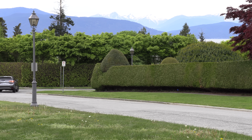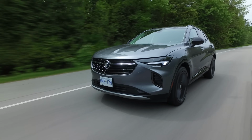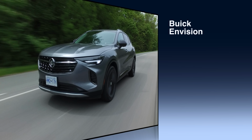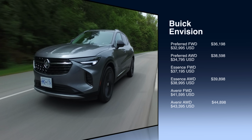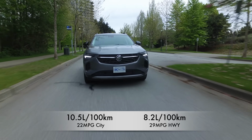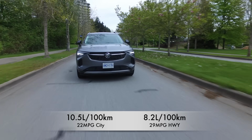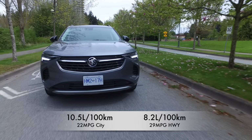Yeah, it's comfortable. So Buick is trying to get you interested because of the way it looks. It looks dynamic, but once you find the price, I think it's going to get some people excited. The Envision base model front-wheel drive starts at just over $36,000. The all-wheel drive base model is $38,500, and the Avenir all-wheel drive top trim is almost $45,000. Here's the fuel economy: 10.5 liters per 100 kilometers city, 8.2 on the highway. That's 22 miles per gallon city and 29 miles per gallon highway.